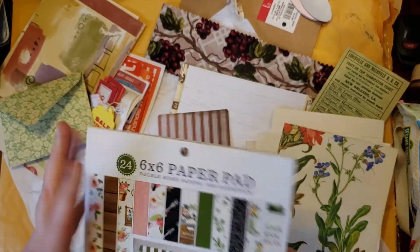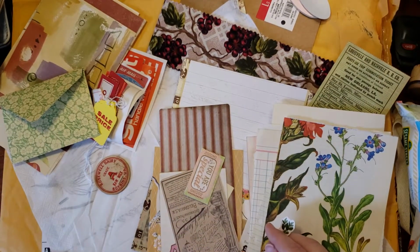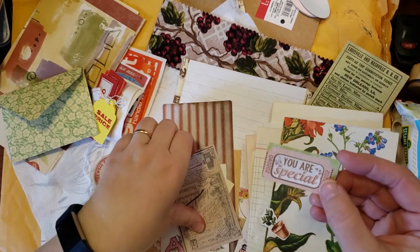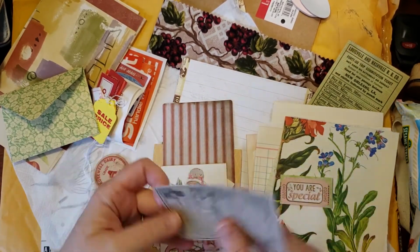From this book. I actually was looking through that book today that I got last week at Tuesday Morning, and I was like, oh yeah, that was in my thing. You are special? No, you are special.